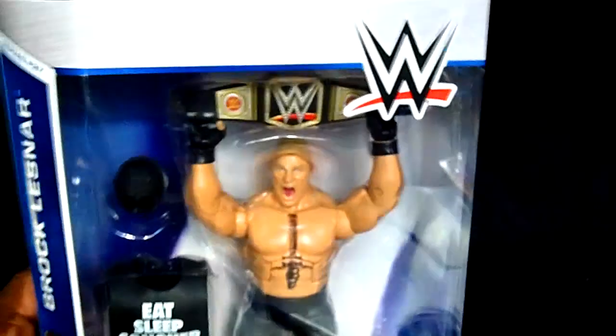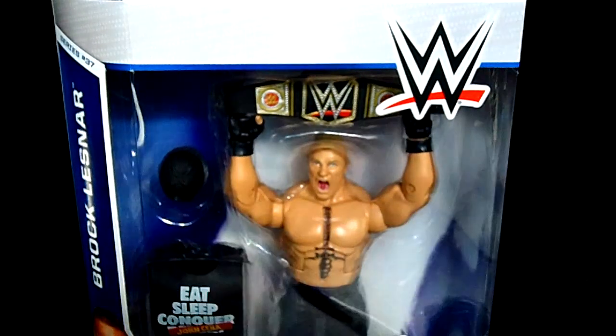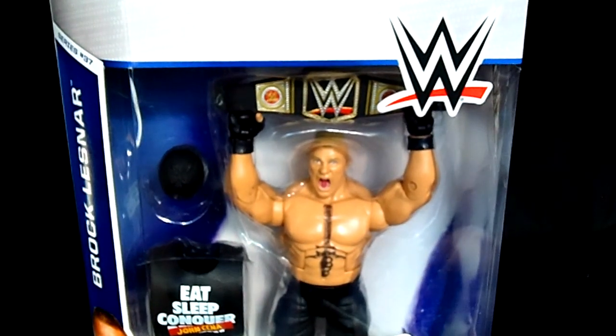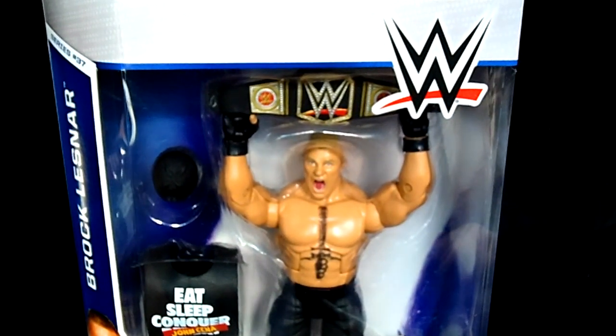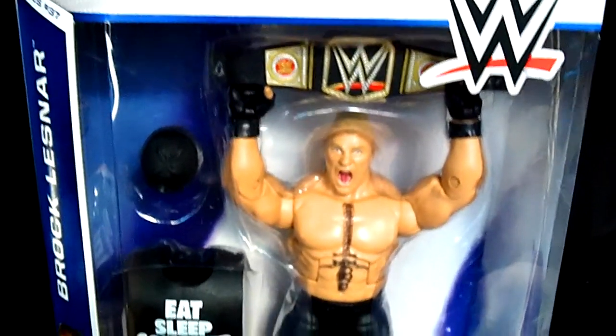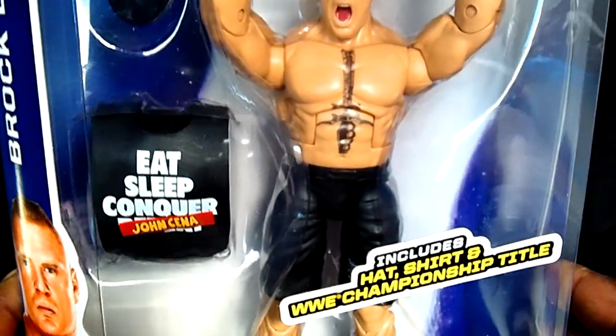The first one I picked up is, of course, here we go, from Elite Series 37, Brock Lesnar. Now, believe it or not, they had all of them, but I only picked up two from the series. Of course, this includes the hat, t-shirt, and the WWE Championship title. Brock Lesnar himself. Look at the t-shirt. Eat, sleep, conquer, John Cena.